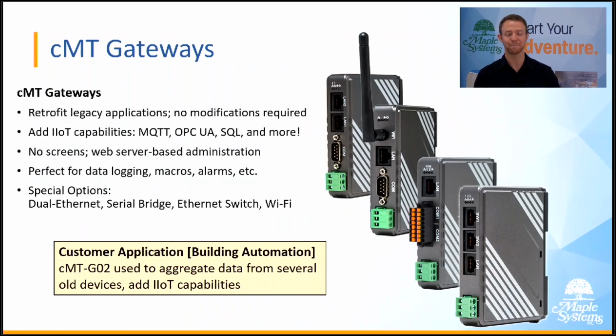application if you wish. You can splice one of these gateways in between your existing devices, and you can use MQTT, OPC UA, you can integrate with a SQL database, log data, set up new alarms, also email based on certain alerts or events if you want.